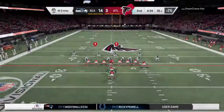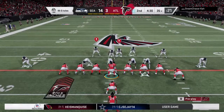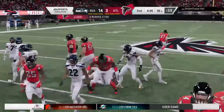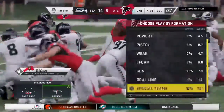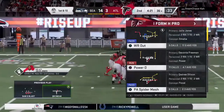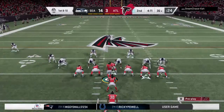So in their own territory, but they only need a few inches, so they're going to opt to go for this thing. We'll see. Maybe a surprise pass or run. What will they do? We're about to find out. 4th down. They only needed a few inches, but still some anxious moments there, but they do convert on 4th. So from the 36 now, 1st and 10.